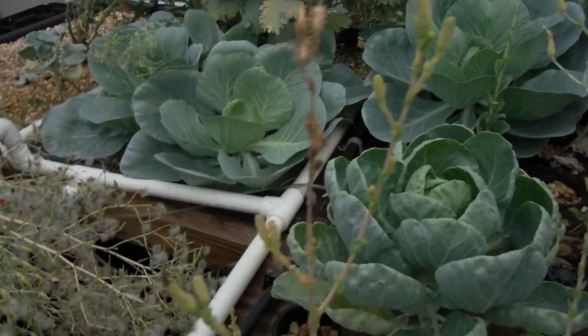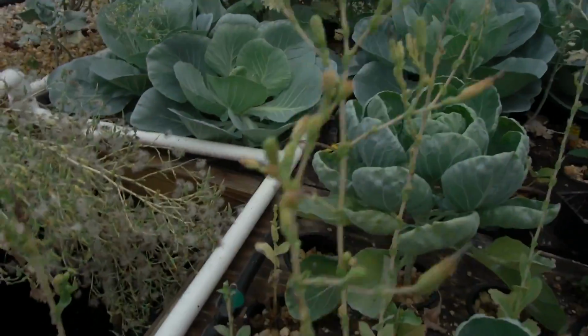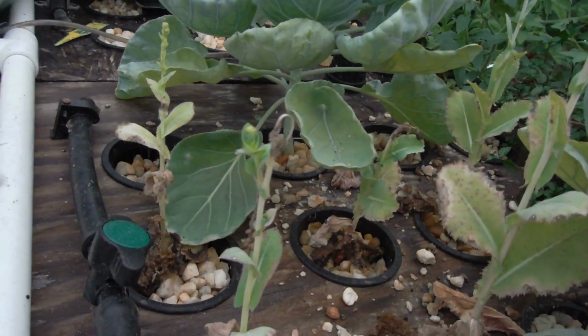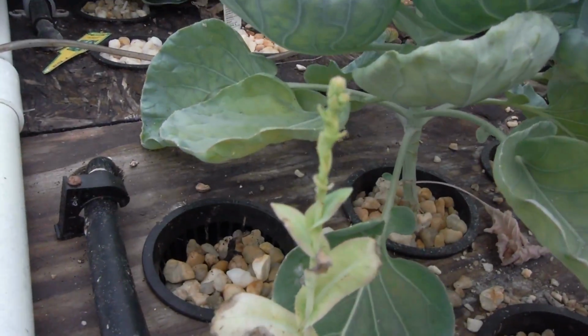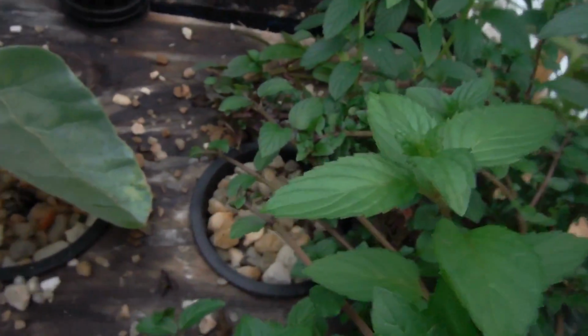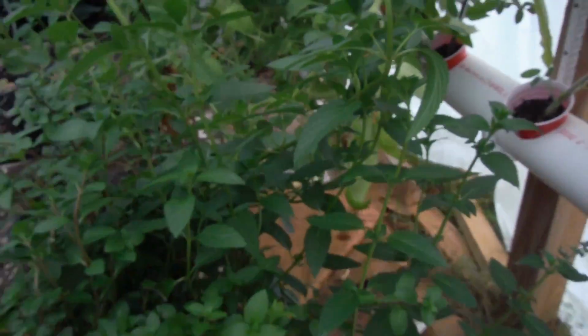Lettuce going to seed, going to seed, and going to seed over there. And this little guy decided to join the party too. More mint. There's another one over there, one right there, and one right there that I just pulled. And that makes up this whole mess right here.